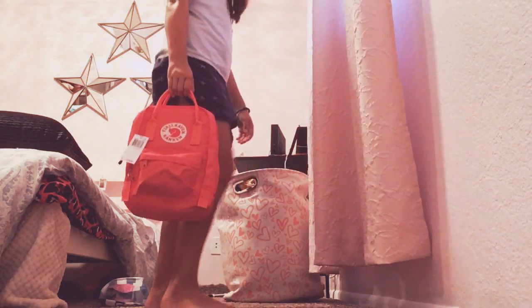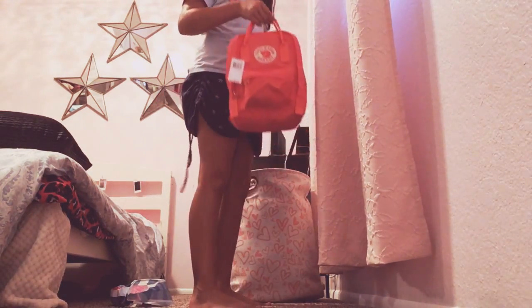Hold on. We're gonna move you down here. Like, you can carry it like this while you're walking. Just pretend I'm walking with you guys. And you can carry it like that.